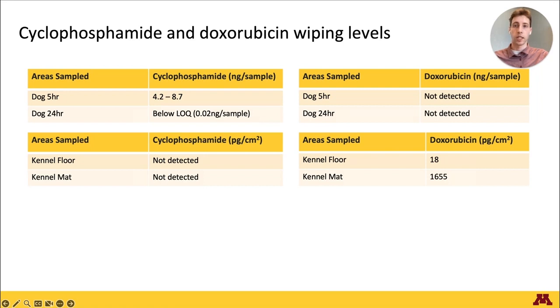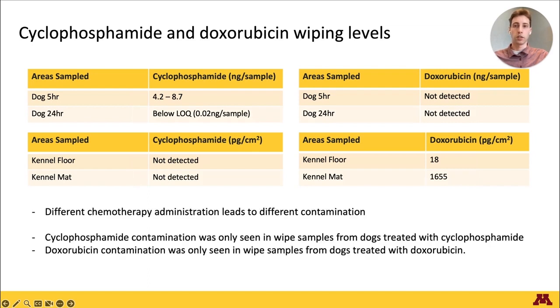The cyclophosphamide detected on the canine patients ranged from 4 to 8 nanograms per sample. The doxorubicin detected on the kennel surface samples ranged from 18 to 1650 picograms per centimeter squared. These results may indicate that the different form of chemotherapy administration, oral or IV, may lead towards different chemotherapy contamination in different environments. It's important to note that our unique method enables the simultaneous detection of both drugs for each sample. The dogs treated with cyclophosphamide only resulted in the identification of cyclophosphamide, and the dogs treated with doxorubicin only showed traces of doxorubicin.